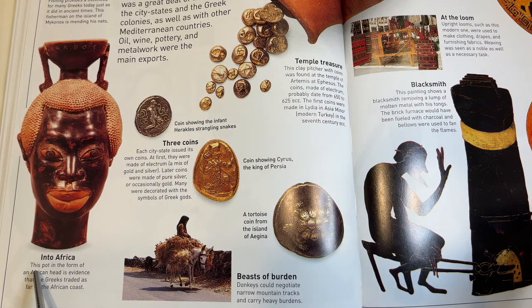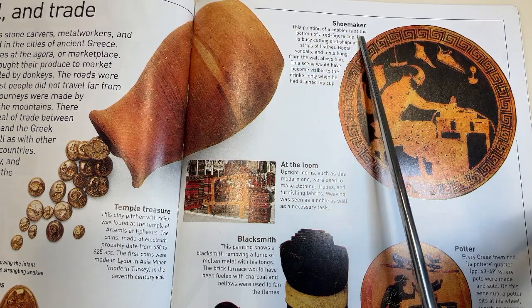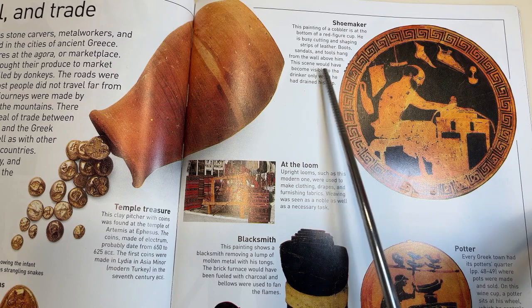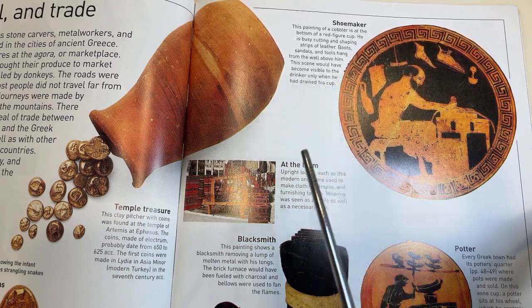Into Africa. This pot in the form of an African head is evidence that the Greeks traded as far as the African coast. Beasts of burden. Donkeys could negotiate narrow mountain tracks and carry heavy burdens. Shoemaker. This painting of a cobbler is at the bottom of a red figure cup. He is busy cutting and shaping strips of leather; boots, sandals, and tools hang from the wall above him. This scene would have become visible to the drinker only when he had drained his cup.